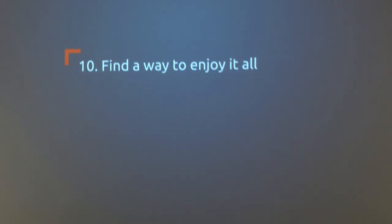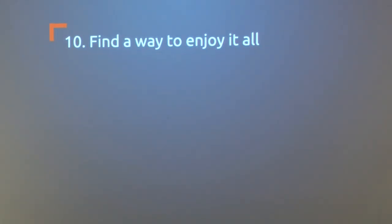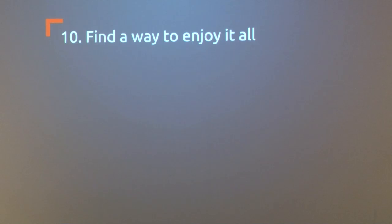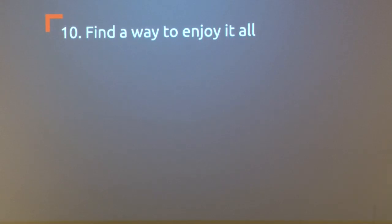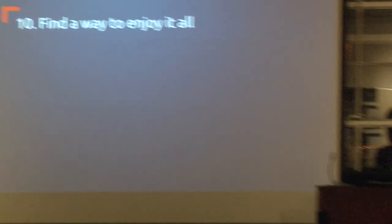And the last thing is find a way to enjoy it all, because you end up spending 12, 16 hours a day doing this stuff, and it becomes your life, and you start sacrificing things, and you stop calling your friends and your family, and you're working all the time. You just have to enjoy that part of the process, too. It's important. You can't just wait for the success to happen.